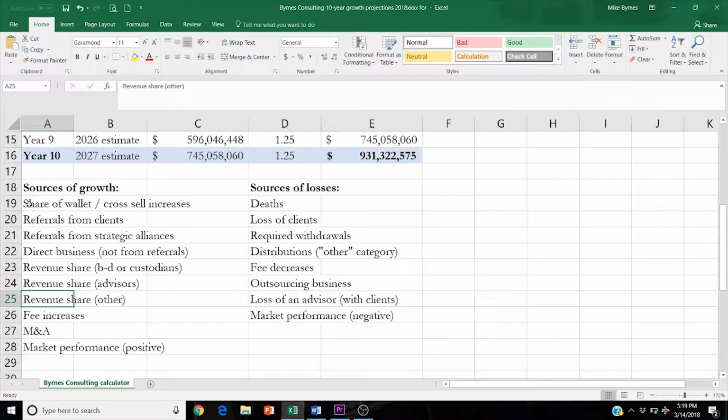But fee increases would be another thing that wouldn't be calculated into the assets under management, and would help you with your overall growth. Lastly, you might say, I'd love to get to that. If I'm at $100 million and I want to get to $1 billion, I want to get there a little faster than 10 years. This is where your M&A activity might really play in.